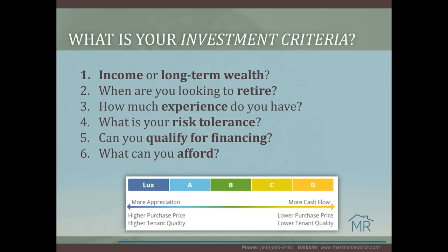It helps to talk to a real estate advisor so they can evaluate your financial situation and then help you figure out which property classes make the most sense for you. At the bottom of the screen, we're looking at a scale, and you can see that further to the left, we have higher priced properties, further to the right, lower priced; further to the left, more appreciation, and further to the right, more cash flow. So then you've got to ask yourself, why do different property classes have different benefits?